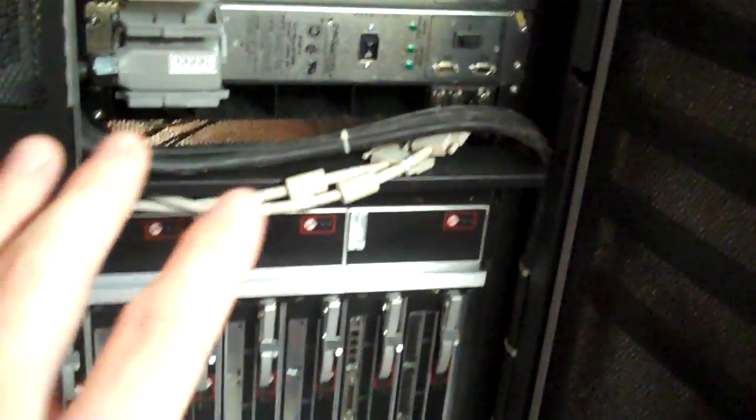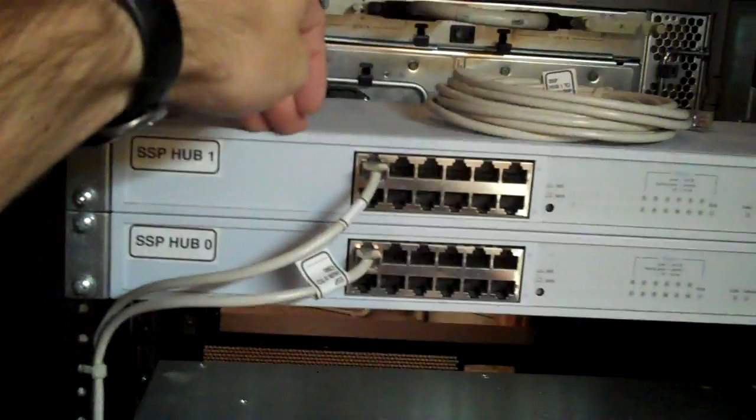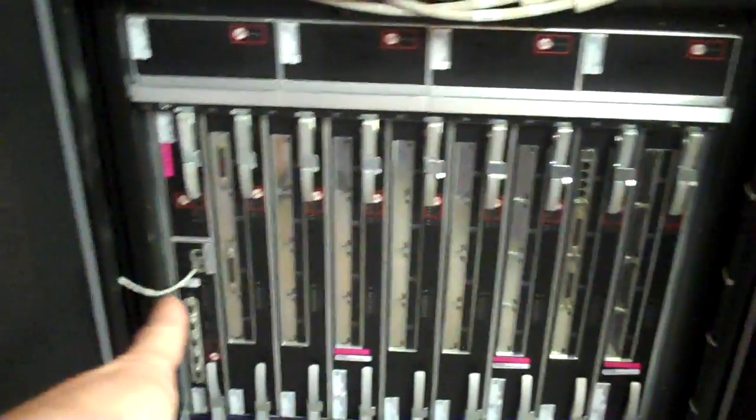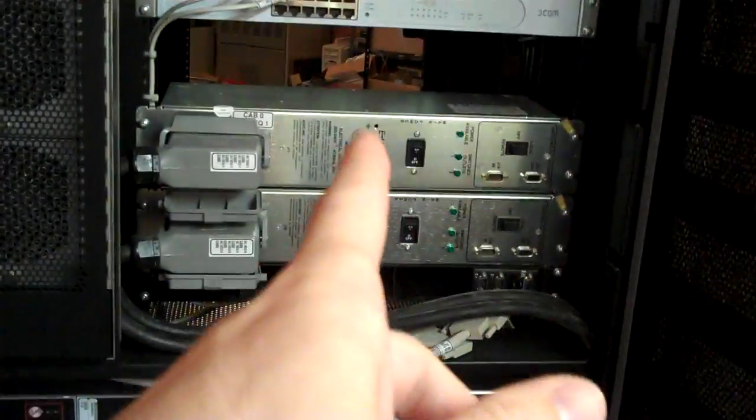So, to go along with the fault tolerance of the system, you would have 2 SSPs, and they would work in concert with each other, and you would have one plugged into this hub, and one plugged into this hub, and then this hub talks to this control board, and that hub talks to the other side's control board. And the system is able to run with one control board. So if this one fries, then you can run it from the other one. If one of the SSPs dies, you've got a second one to run the system.